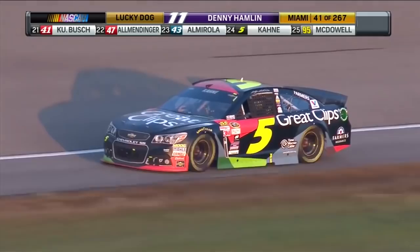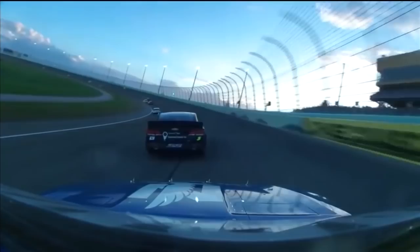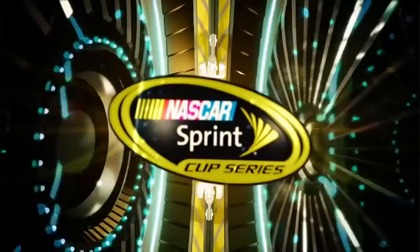Let's ride along with Dale Earnhardt Jr. Take a look at what happened with Casey Kane. You see the right rear tire's flat. That's a great save by the five of Casey Kane, and an excellent job by Dale Earnhardt Jr. not getting to the back of him. But the big concern for the five is, hey, that was great, they stayed out of the wall, but you see the damage to the quarter panel.